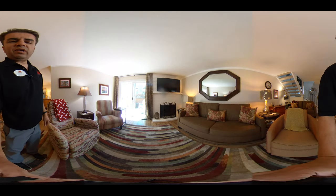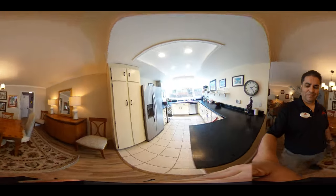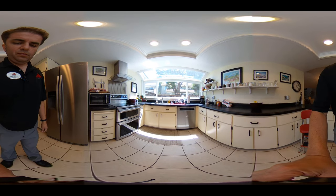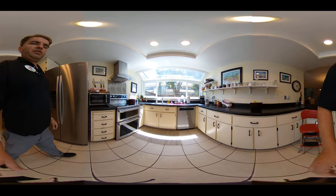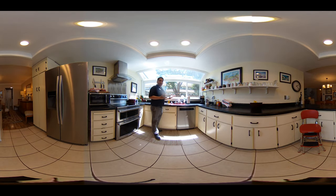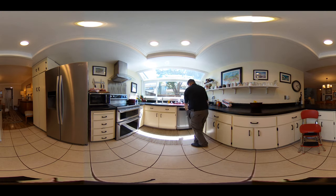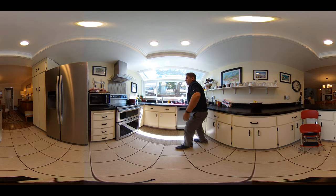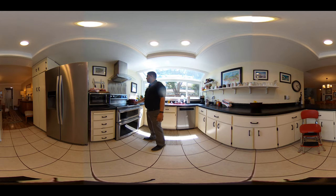Next, I'm going to show you the kitchen. Alright, so we are in the kitchen here. As you guys can notice, we got plenty of natural light. This window here is just gorgeous. We got newer appliances, and I love the dishwasher here, for example. It's got a nice little rack up top for your knives. And we got a split oven with a glass top as well.